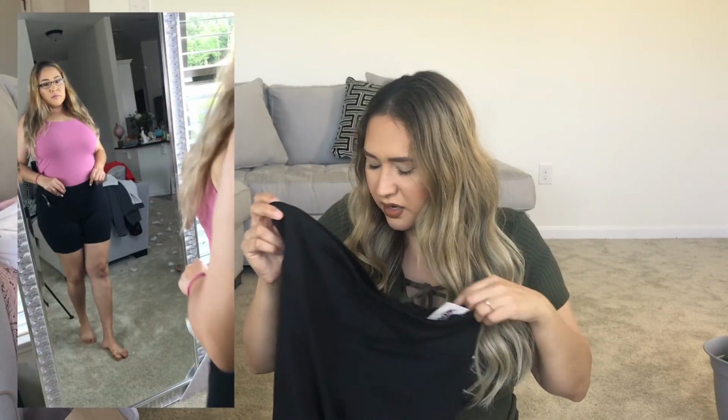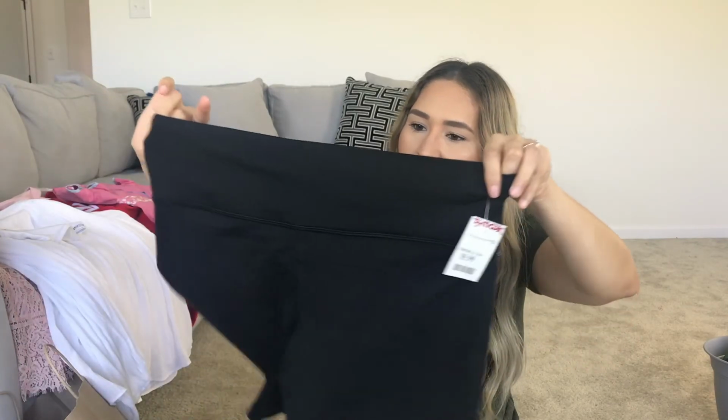I think my leggings are a little bit more higher waisted than these that I got. These I got in size large. And yeah, I really like how these fit. They're so freaking comfortable, and I'm just so happy I found those.